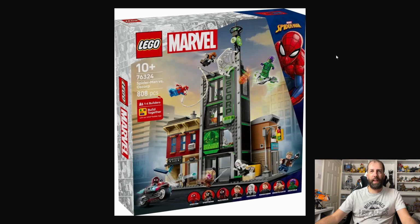So first up we have the Spider-Man versus Oscorp building. Looks really nice, I like this, 808 pieces. This one is thought to be around the $130 price mark, so probably around maybe 100, 110 pounds I'd expect this one to be. The major selling point for this set is of course all the minifigures that come in it. The building looks fine, not massively detailed, but I like it.